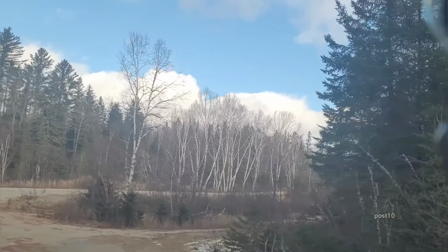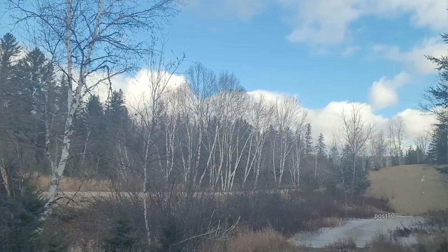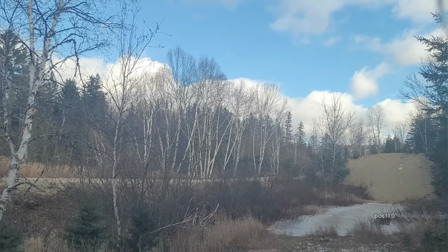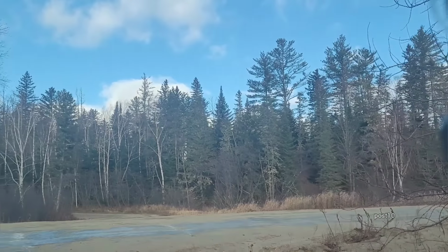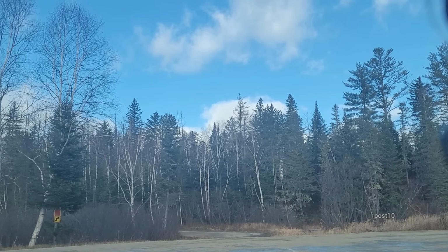All right, so we're gonna park right over here. Look at that, that's flooded out too. That wasn't flooded last time we came here. This is a trail where people have fun on ATVs. You see it just goes right up that really steep hill. So I'm gonna just park right here. This is good. We're not really blocking anything.